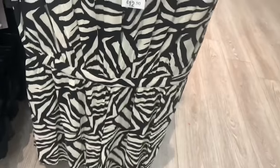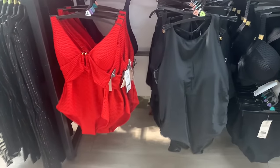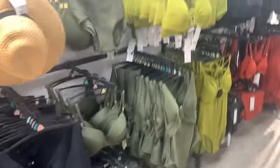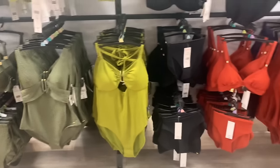Then your more traditional black and white little onesie, or playsuit as they're called. Yeah, this black bikini's got a nice little detail on the top. Matching bottoms. Then you've got the bright reds. Ones with the bigger knickers and the all-in-one swimwear. Yeah, quite a lot of swimwear in there when you look at it, isn't there? Just a shame they haven't got the same amount of dresses and summery tops.